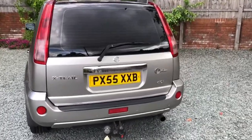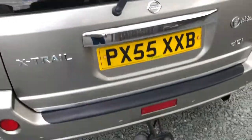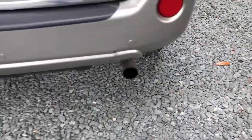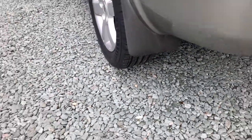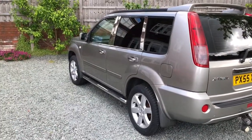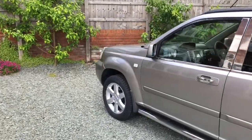Parking sensors and the tow bar at the rear. Look at the tyres, you can see the coloured striping still on it. And straight bodywork down the passenger side if you look at the reflection.